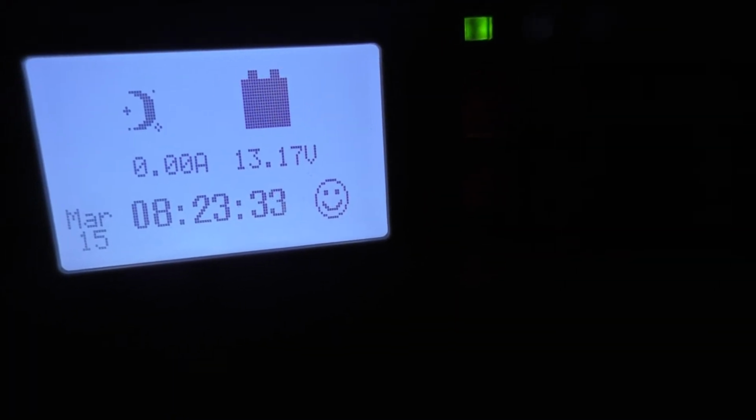Okay, now back here at the brains of the off-grid tiny house off-the-grid solar system, it says my batteries are at 13.17 volts and it is nighttime. You can see the little moon there. That means zero solar coming in. Now, forgive the date and time on this thing, guys, because I've never set it up. I have zero reason to set it up because I don't have a monitor.